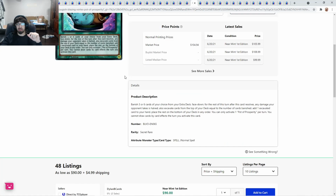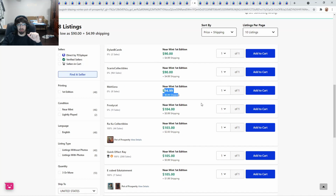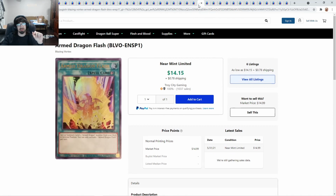Pot of Prosperity, Blazing Vortex. You got some new sellers here for 40, 95s, 110. I don't even know what to say. I need two of these, and I'm fresh out of luck.